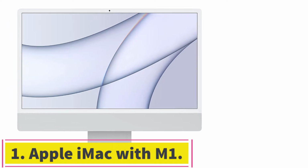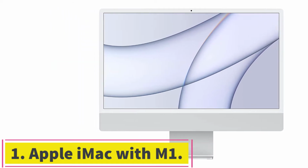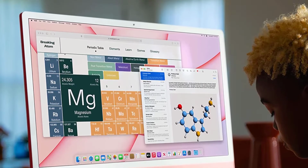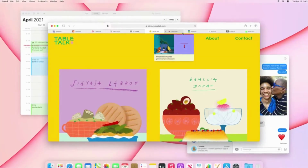Starting at number 1. Apple iMac with M1. Before the M1 iMac was unveiled in April 2021, Apple hadn't updated the overall aesthetic of the iMac line since 2007, and these computers have had the same exact design since 2012. And while it didn't necessarily need a visual refresh, we're not complaining because the new iMac is not only sleeker and more compact, but it's also fun.